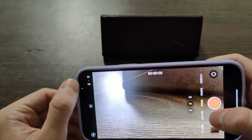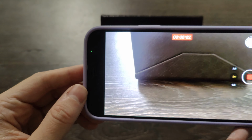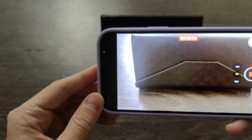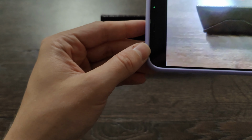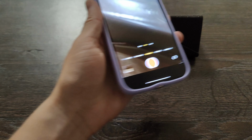Okay, turn off flashlight. 1, 2, 3. Test of the camera of iPhone 12 Pro Max. 1, 2, 3. All right, it's done.